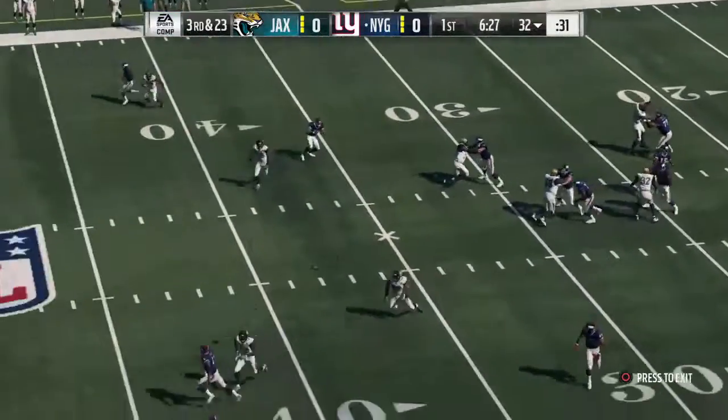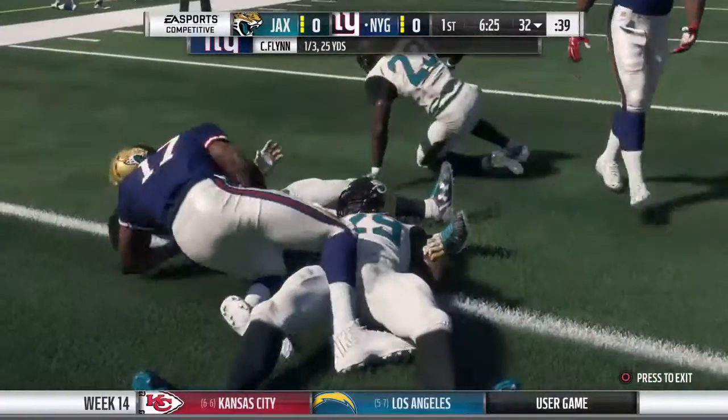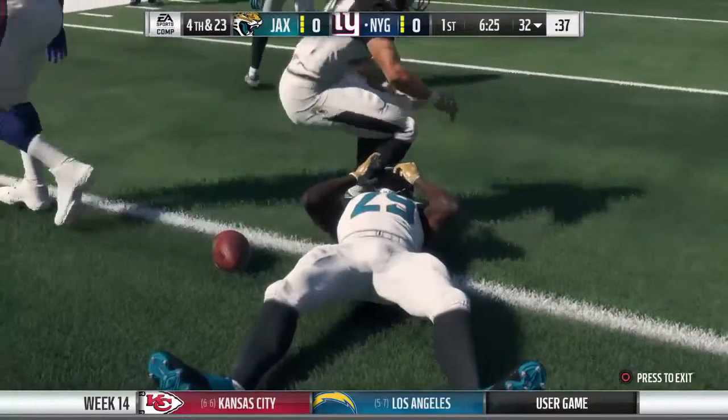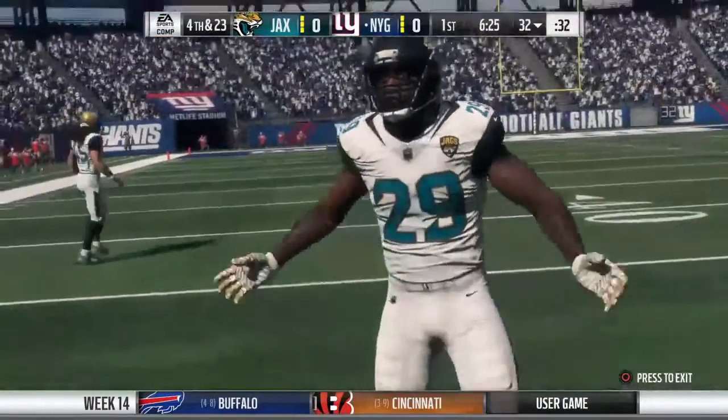From the gun, Flynn. And incomplete. The contact made the ball roam free and brings up 4th down. Well, we quit counting yardage on that one, didn't we? That was truly 3rd and a mile, wasn't it?